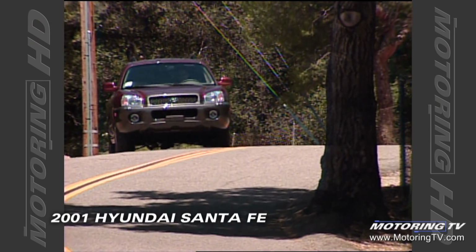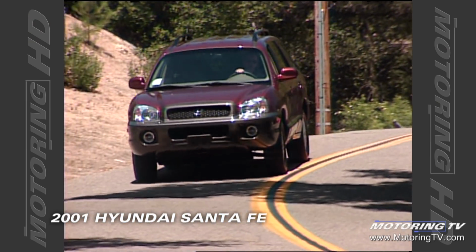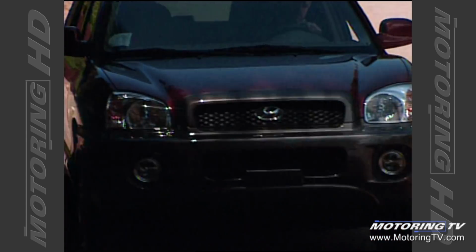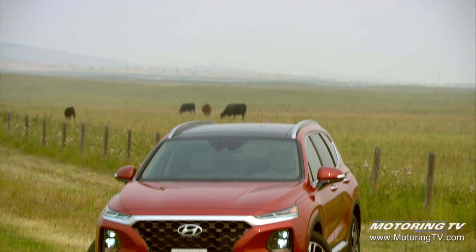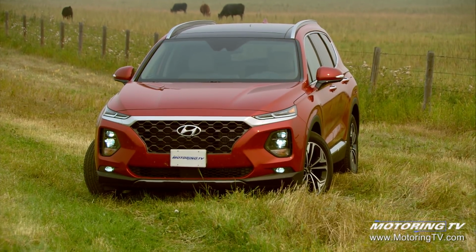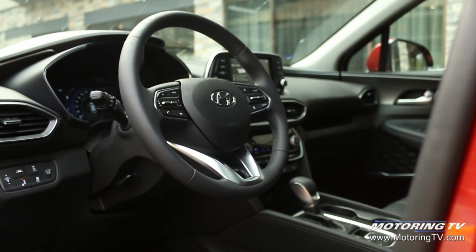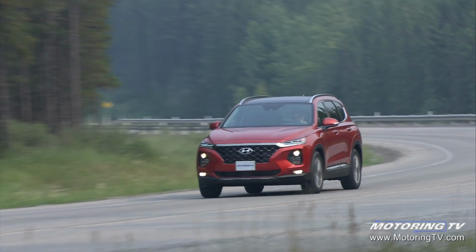Bottom line on the brand new Santa Fe, hey, it's come a long way, baby, since the first one we drove 17 years ago, as it should have. But this fourth generation, without a doubt, is the best one yet. Nice ride, like that 2-liter turbo. They've got all the bells and whistles when it comes to technology, and I think it's the best looking Santa Fe to date.